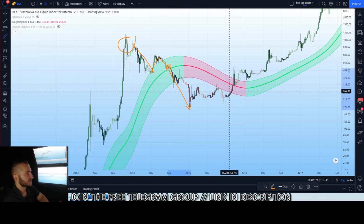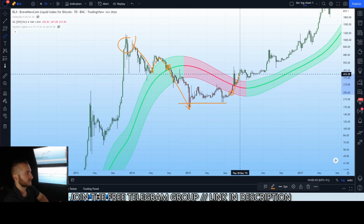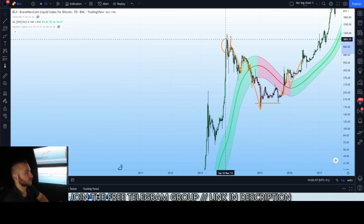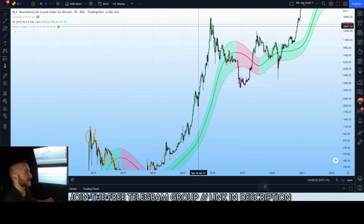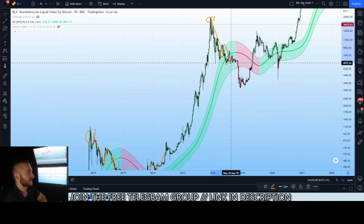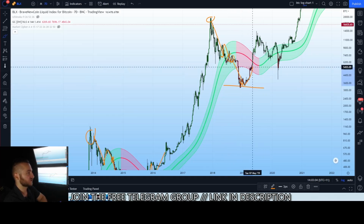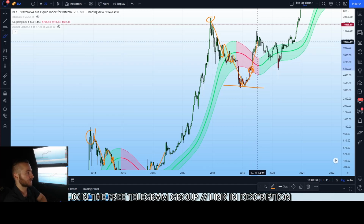On the flip side, after the bottom, we broke into the Gaussian channel, through the midline, signaling strength in the trend, came back and retested, and from there, we pushed all the way upwards to the top of the next bull market. Let's go again. Push down, break into the Gaussian channel, signify weakness, push up, reject the midline, push to the bottom. We found the bottom, we pushed into the Gaussian channel, we found support, signifying reversal, we pushed through.